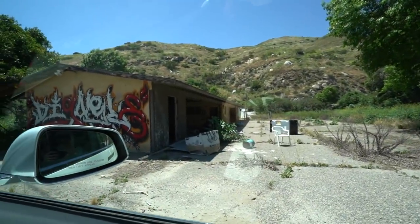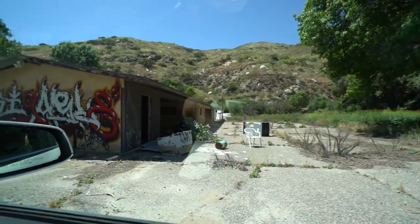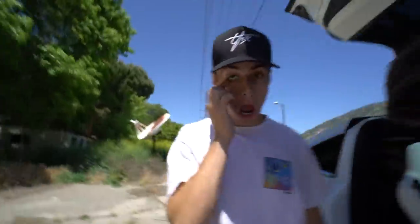Why does it look like there's a light on? Where? Right by the door, does it not look orange? Like there's a light on? It actually does. All right, you turn the Tesla around, literally just in case we need to run out, and have the buttons ready. All right, me, Jay, and Baird are gonna walk in now.